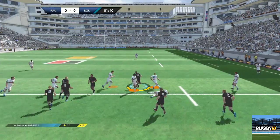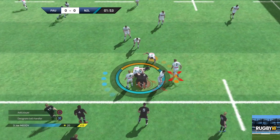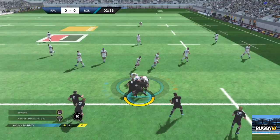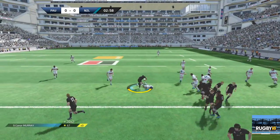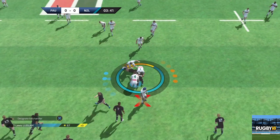Missed tackle. Ruck forms. Tackle made. Murray will get us going again. He's taken to the ground. Now he has to release the ball.